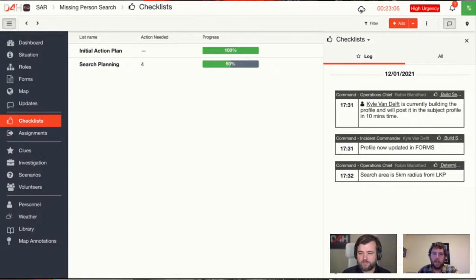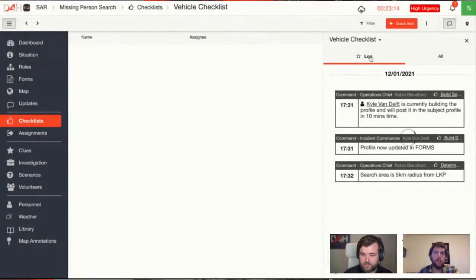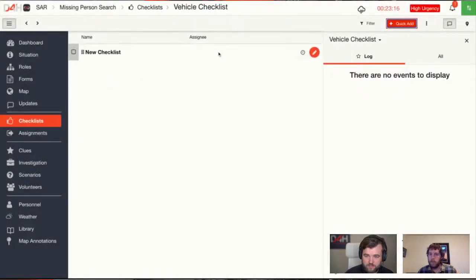Very basic and simple things like a vehicle pre-trip checklist before the vehicle goes out. You can start assigning some of those as well to certain people that are going to be vehicle operators. So you can build out these checklists essentially indefinitely for as much data as you want.